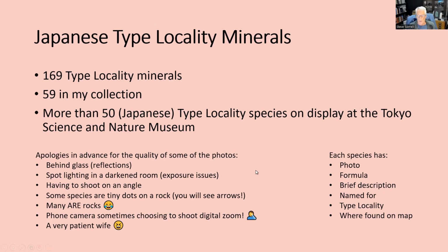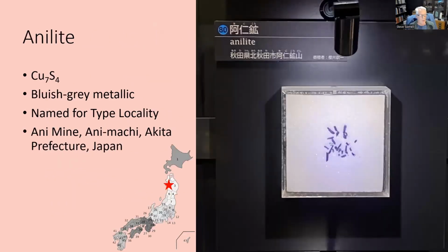Now, for each of the photos, you'll see a photo, the formula, brief description, who or what it was named for, the type locality, and where it's found on a map of Japan. So you'll see a few of those now. So anilite is the first one. Now, that's the information I just said there. This is where it's found, where the type locality is. In some cases, these minerals have been found in other parts of Japan, of course, but the actual type locality is marked by the red star. And that's the close-up of the actual mineral.